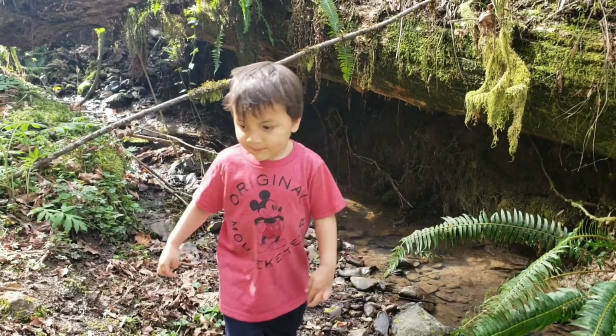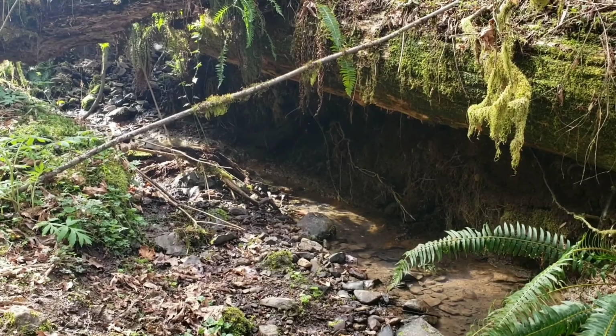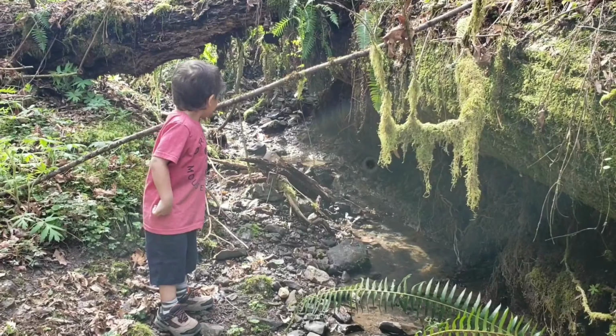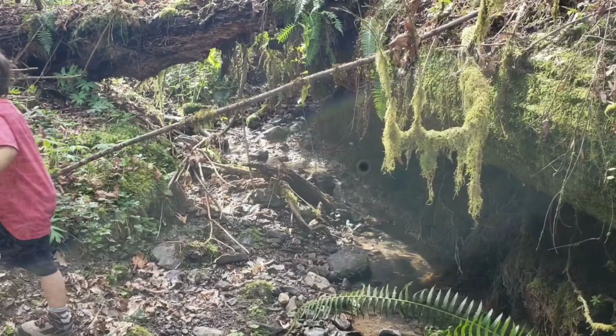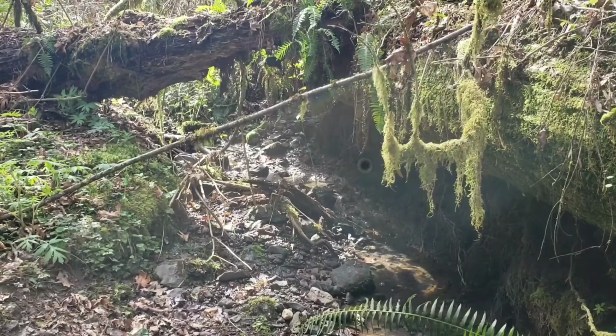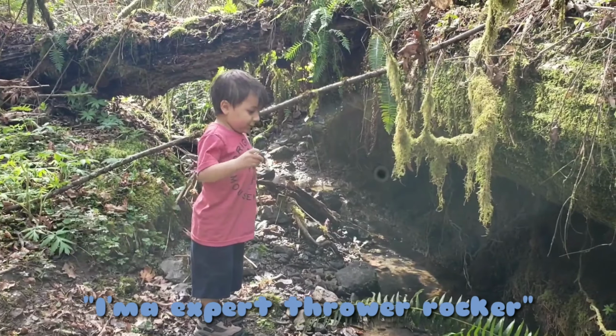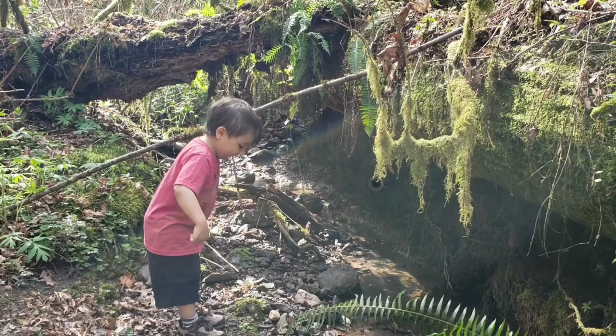Oh my goodness, look at all those rocks in there. Looks fun. Charlie, there's rocks down here. Upstairs flower watches. Yeah.